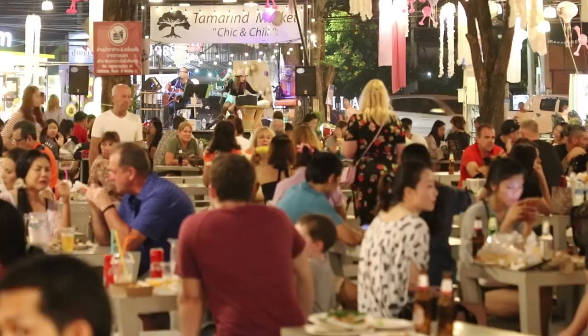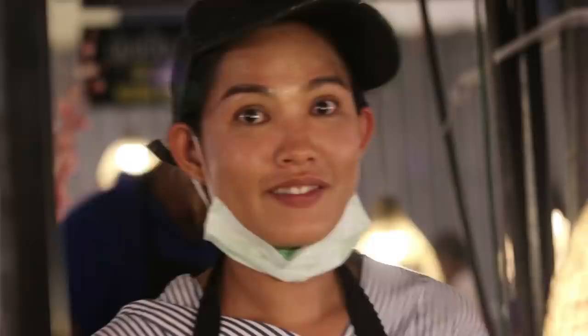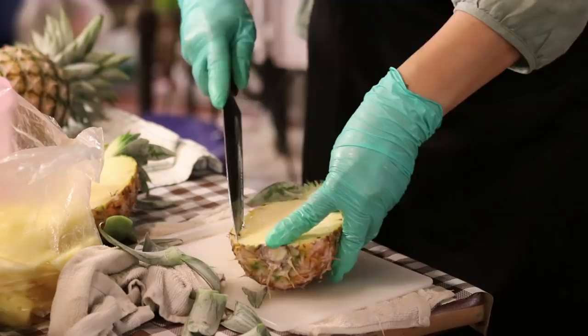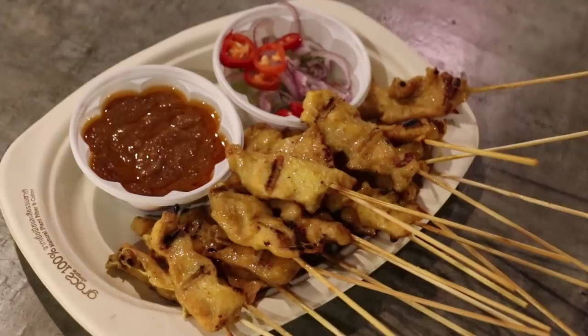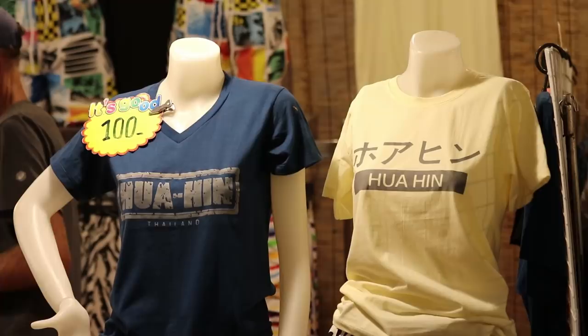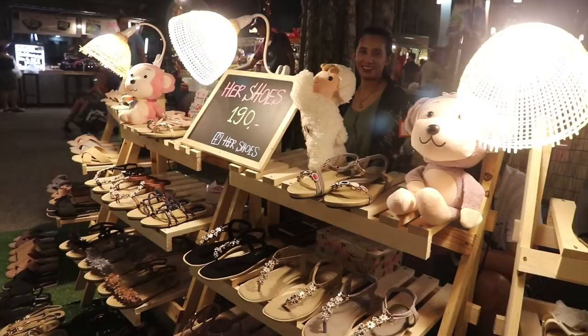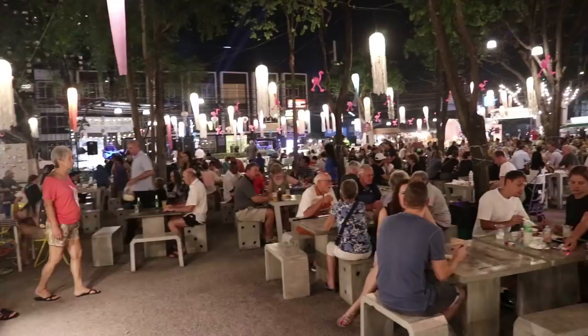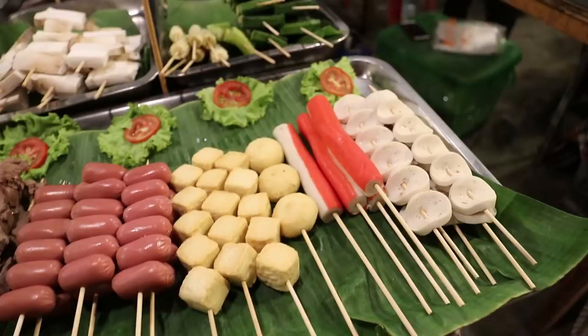This market is quite touristy. It's also apparently quite popular with the locals. It's a mix of Western tourists and also Thai tourists from Bangkok. Worth checking out if you're in Hua Hin on the weekend. Live entertainment, lots of food and some shopping as well. So, stuff on sticks there, being grilled.